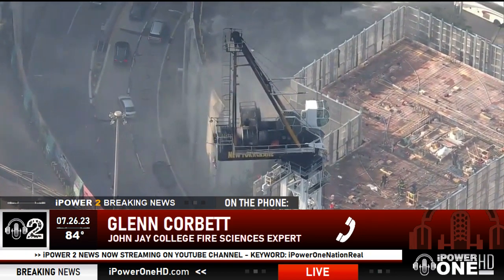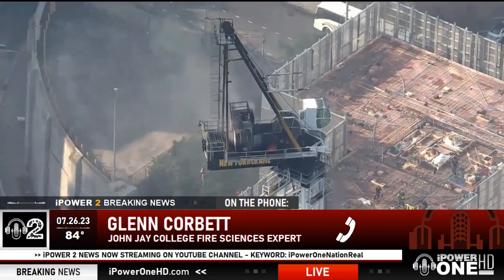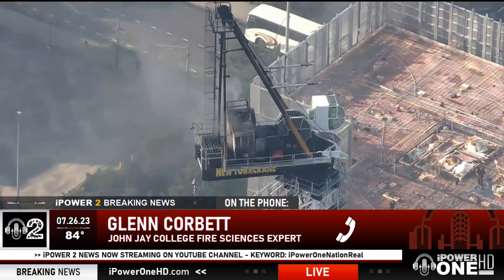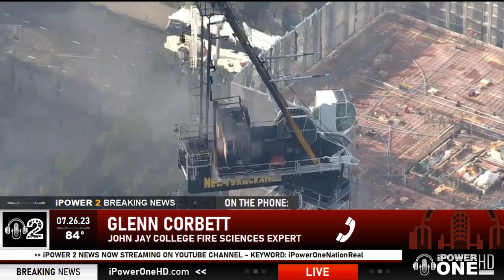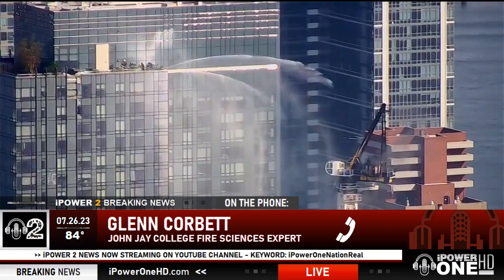So there's a lot involved here. Again, this doesn't happen very often. This is actually the first one I've ever seen like this where we've had a major fire like this. It's going to be a difficult situation going forward. I am sure it's probably going to be at least a couple days here.